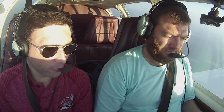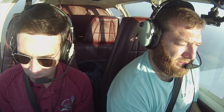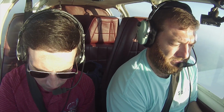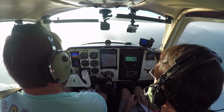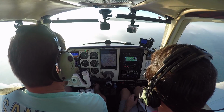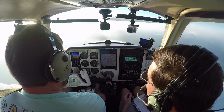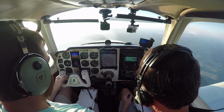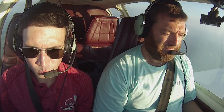Tallahassee Approach, good morning. Bonanza 934 Tango off Quincy, climbing to 3,000. We have Quebec and inbound for an ASR approach. Bonanza 934 Tango, Tallahassee Approach, squawk 0202. 0202, 34 Tango. Bonanza 934 Tango, radar contact, mile and a half southwest of the Quincy Airport, verified 3,000. Altitude checks, 34 Tango. Information Romeo is not current, maintain VFR, expect the ASR runway 36 approach. All right, we'll expect the ASR runway 36, we'll get Romeo, 34 Tango.